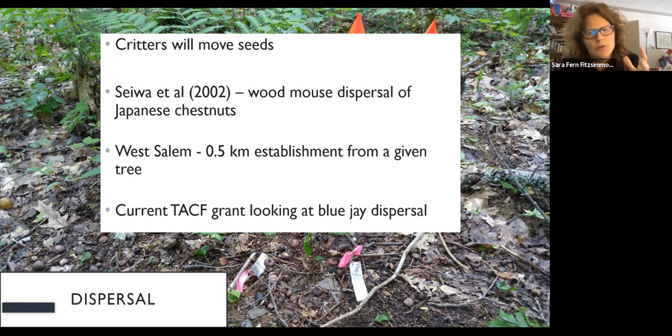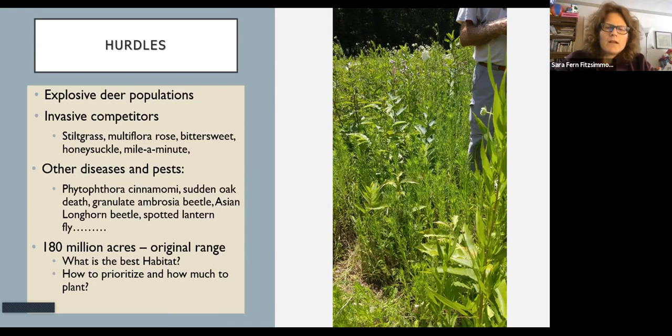The West Salem, Wisconsin site shows that you find most seedlings established about half a kilometer from a given tree, and that's generally what we find. We also have a current grant given to a researcher at Ohio State who's looking at blue jay dispersal. That will surely increase the range of dispersal over a red squirrel, for example, but we really don't have any information on how far a blue jay will send seeds and what its preferences are in terms of nut size or style.